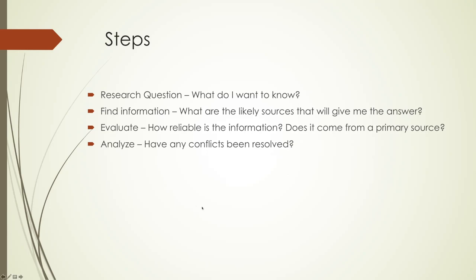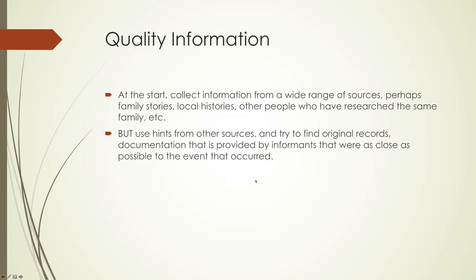Does it come from some primary source? In other words, something that was close to whenever the event happened. And invariably there are conflicts with data that you collect, and have you resolved those? Has there been a way to figure out which information is the most reliable? So at the start, you want to collect information from all over the place. That could be family stories, it could be histories, local histories, looking at what other people have found out about the same family.